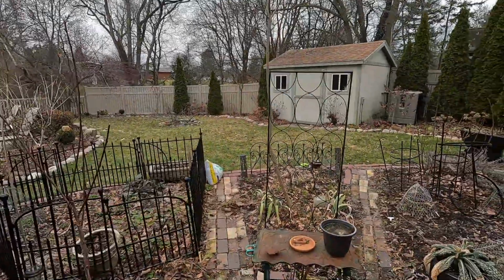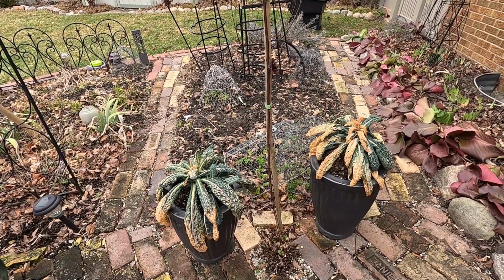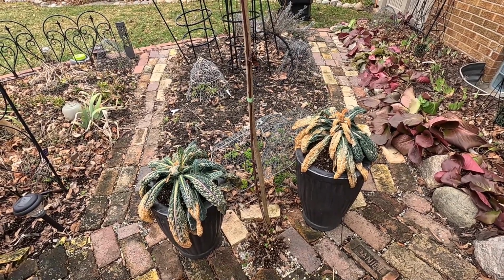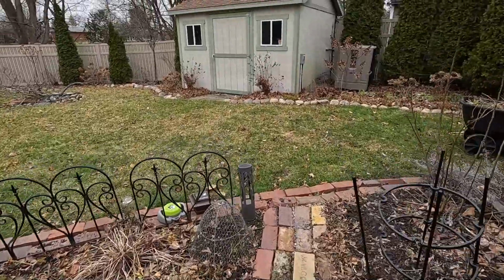We got a really cold blast of air at one point, and so you can see my kale pots here are looking a bit worse for the wear. After that, we got a ton of rain after it melted, and there were flood watches and all sorts of crazy stuff. So those are not looking so great anymore.